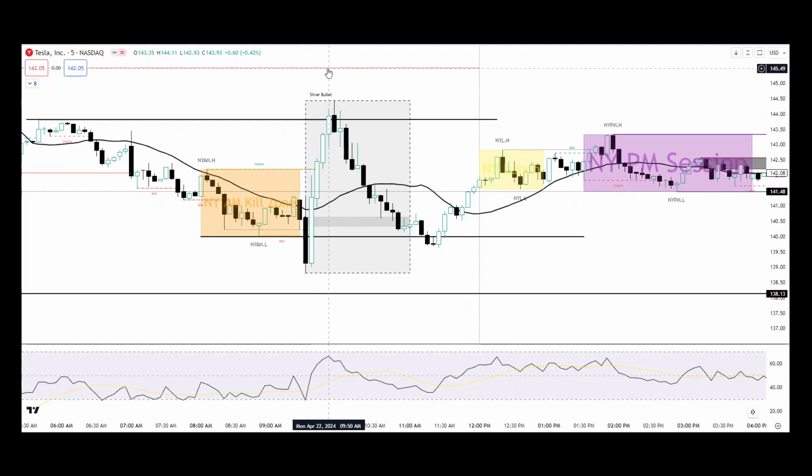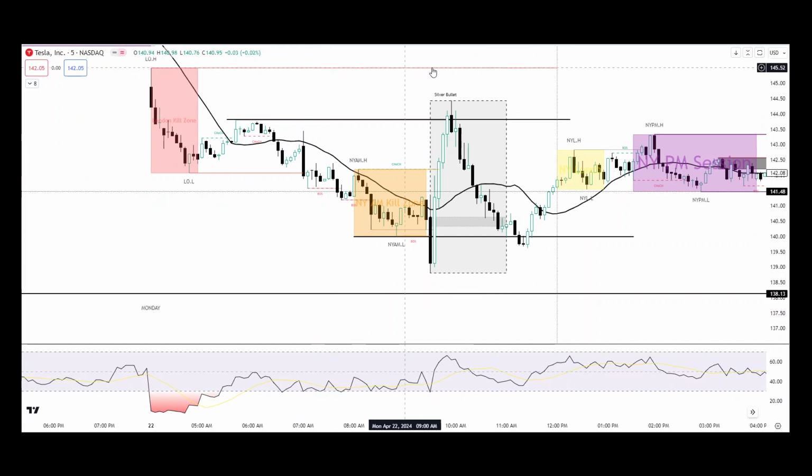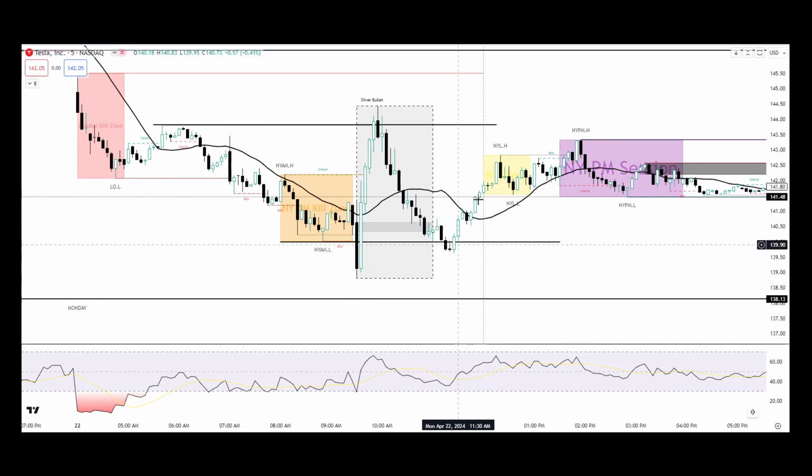Was looking to see if we pushed up to that London open or pre-market open high. And when I saw us not push up to there and start to show some bearish indication, then I took the short entry. Again, up on the silver bullet, down, and then at that point rallied up into the lunch macro, basically consolidated during the New York PM session.